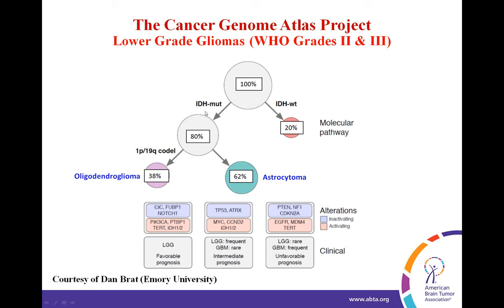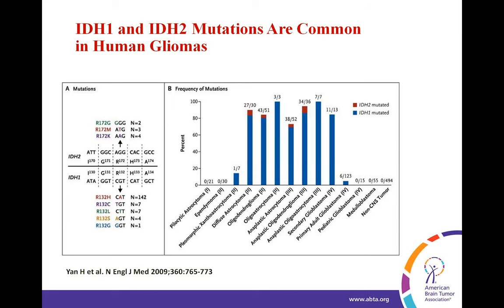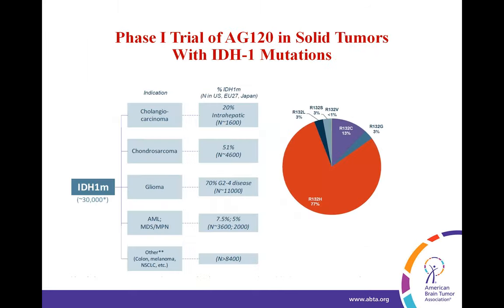If they have the IDH mutation, you can separate them out based on whether they have the 1p19q loss. If they have this loss, they're oligodendrogliomas, and they grow the slowest. If they don't have this loss, they're probably lower grade astrocytomas, and they have an intermediate rate of growth. And as I mentioned before, you can look for these IDH mutations by staining the slides or by sequencing the tumor. And 80% of these tumors will have these mutations.